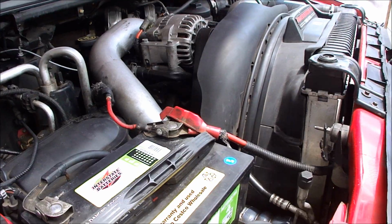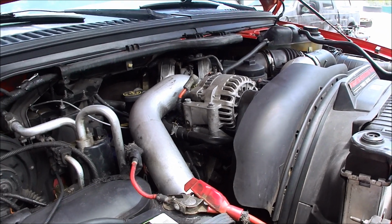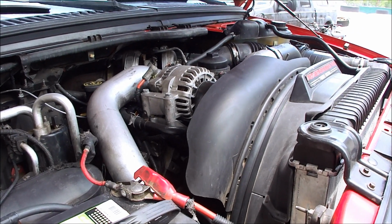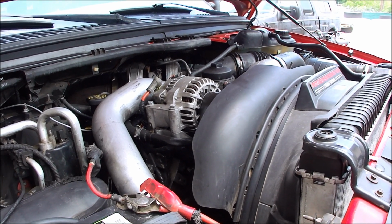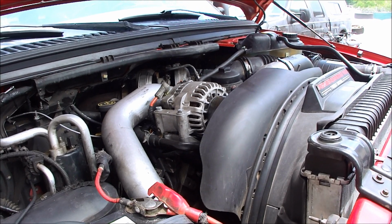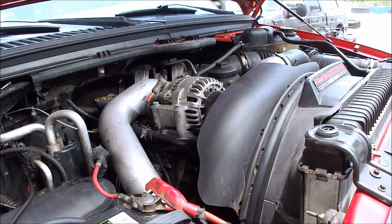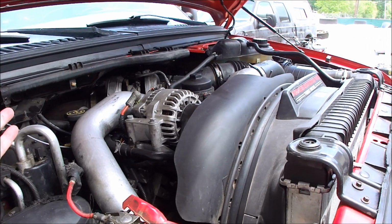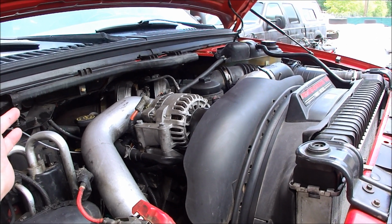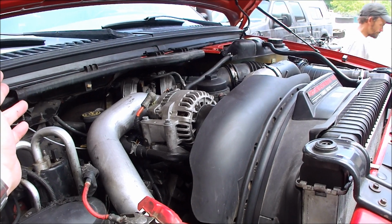Hi folks, I'm going to take you on a test drive, but before I do, just want to show you a few things under the hood. First of all, we don't clean under hoods. This is just how this truck came in. So got a little dirty, but not too horrible. And one big thing you can take away from under this hood is this truck has spent very little, if any, time off-road.